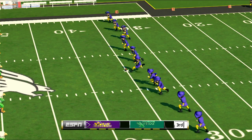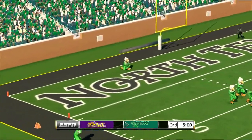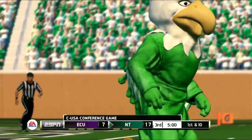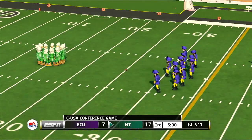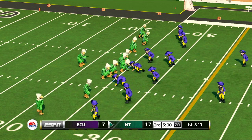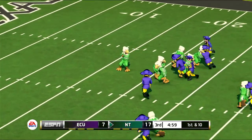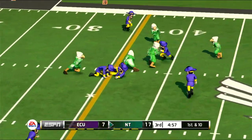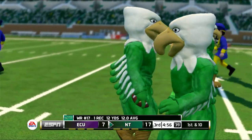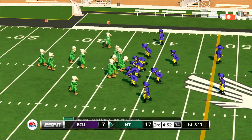Second half action just about ready to start here. Sends it sailing downfield. This one's going to be down in the end zone for a touchback. So now both teams come trotting back out onto the field. They'll spread the field with five wide. He's taken down at about the 37-yard line. From their own 37-yard line, it's first down.